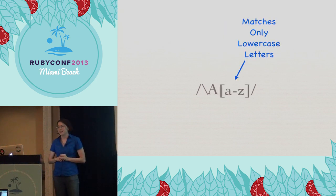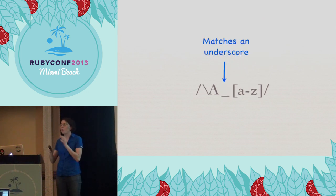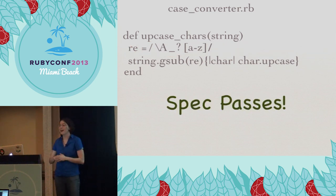I need to be more specific. Instead of the slash w shorthand, I'm going to use a character class. This character class will match any lowercase letter from a to z, which is exactly what I need to capitalize and nothing more. Furthermore, I'm going to allow my regex to match one underscore at the beginning of the string. Finally, I'm going to add in a question mark after that underscore that makes that underscore optional. This regex will match both a string with an underscore at the beginning of it and a string without an underscore at the beginning of it. So I'm going to plug in this regex to my upcase cars method. And this time, my spec passes. So I'm ready to move on to the next requirement for my solution.